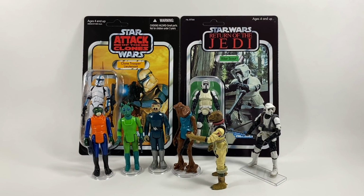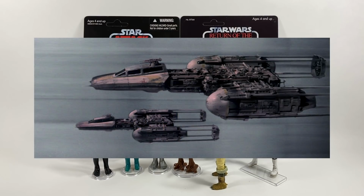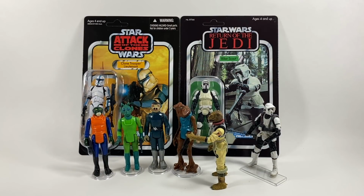I'm personally not too hot on the sequels, although there is some pretty good stuff in there. But I think if I was going to pick something for a repaint, it'd have to be the Y-Wing in the original Star Wars A New Hope colours. The one that we've got currently in the vintage collection is on a Return of the Jedi box, and it has the red markings.